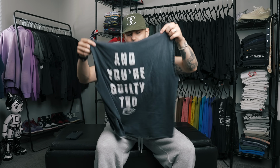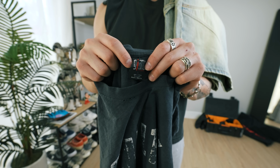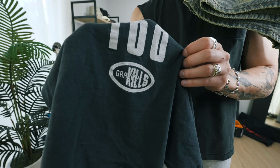For the top part of this fit, I broke out this vintage Gravity Kills cutoff, really just like the wash and the color on this one, and one that I get a really good amount of wears out of, especially in the summertime. Just one of my go-to cutoffs.